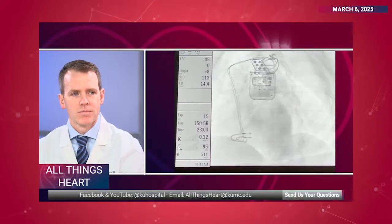And the device, for our non-medical viewers, which is a lot of people, the device isn't moving in that video. The scan is moving around the body. Correct. The scan is moving, and then the wires are moving because it's adjacent to the heart.